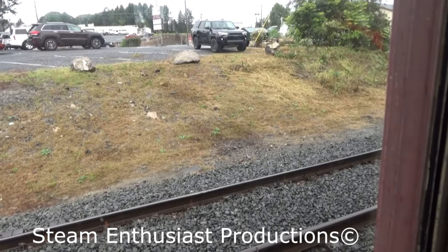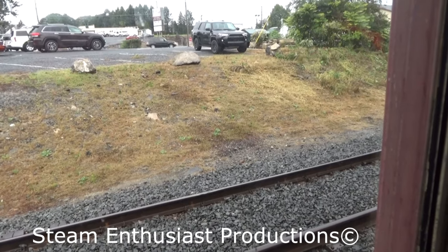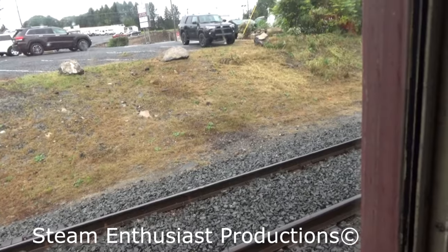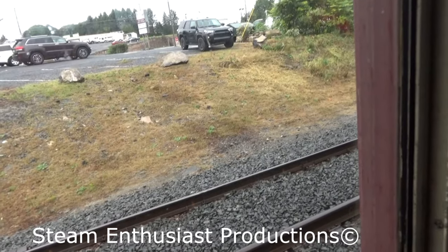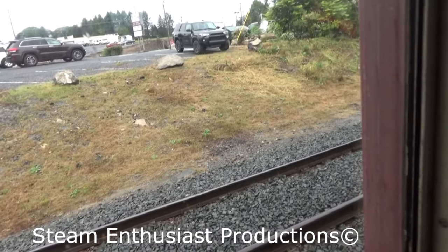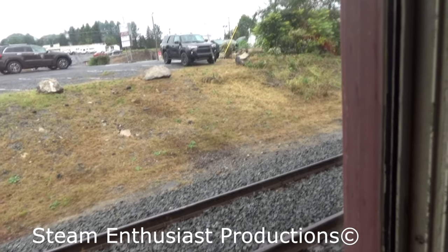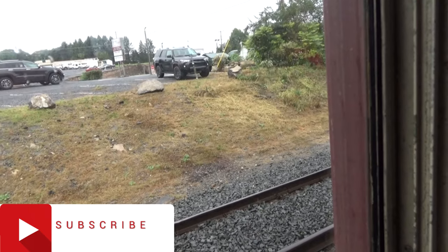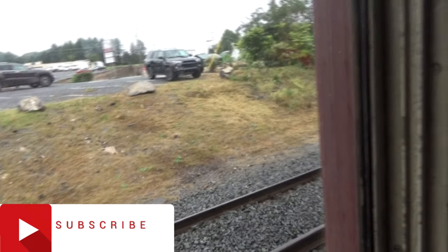Number one, smoking, including but not limited to electronic cigarettes, and consumption of alcoholic beverages are not permitted aboard our coaches or anywhere on railroad property. Second, for your own safety, please keep your head and hands inside the coach at all times. And finally, there is a restroom available in each coach for your convenience.